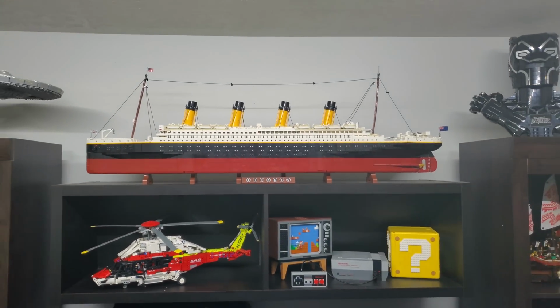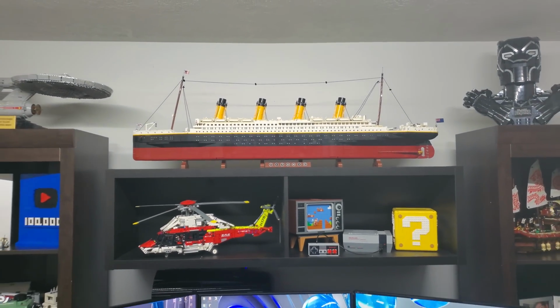So there you go, guys. That is my ranking of the 12 most expensive Lego sets. Of course, this could change very rapidly. I think by next year, this time, we'll probably have 4 or 5 more.